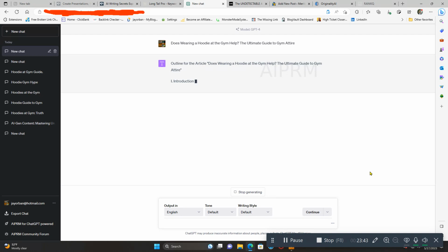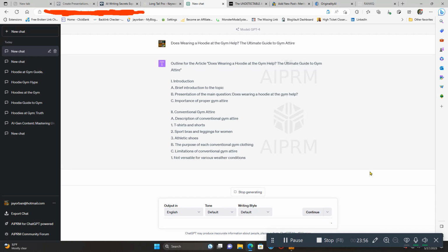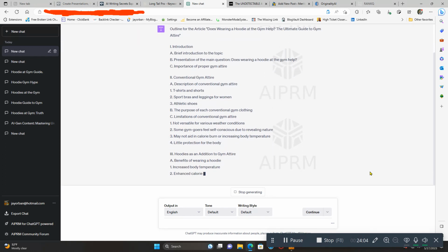Now it's going to come up with an article outline for the whole article. It's going to cover it in depth. So you're going to have the most comprehensive article on this subject on Google. And I'm going to show you a very cool trick using Rank IQ, which I showed you earlier on in this video, to get all your keywords in it.